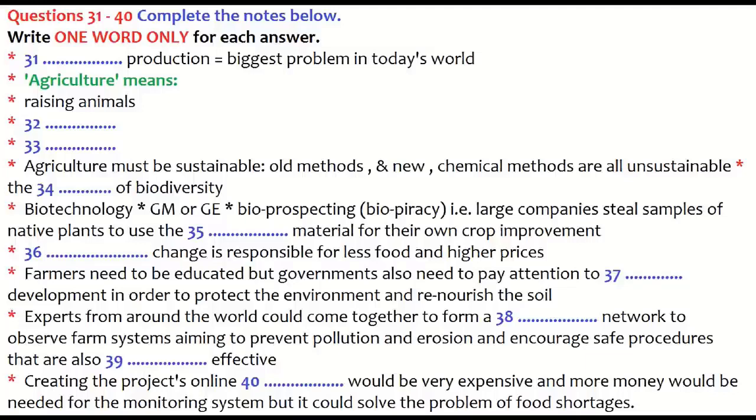However, introducing new agricultural techniques, especially things like genetic engineering, can be difficult because many people remain suspicious of the fact that plants have had their genetic material modified by scientists. Biotechnology has also led to the dubious practice of bioprospecting, or, as some prefer to call it, biopiracy. Foreign multinational companies have been accused of illegally obtaining samples of indigenous plants of other countries in order to get their hands on genetic material to improve the quality or yield of their own crops.